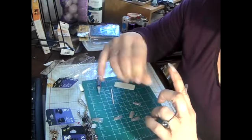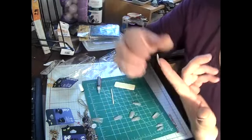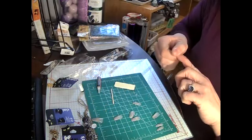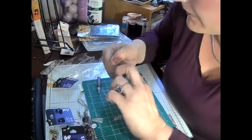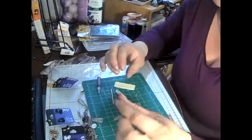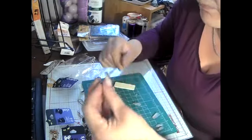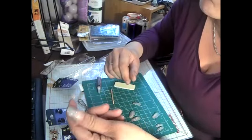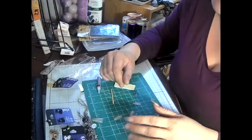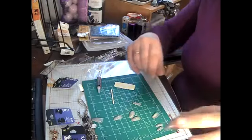Oh, you know what I just realized? I have nail clips from when I was doing the poly gel. I can probably still do poly gel. Yeah, buddy. They're coming in nice. Nice silver effect.